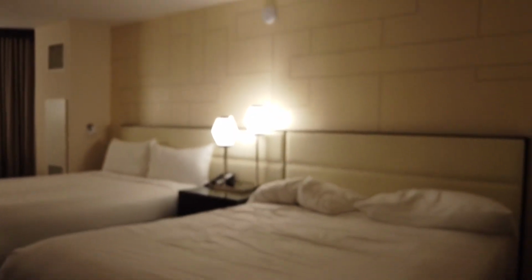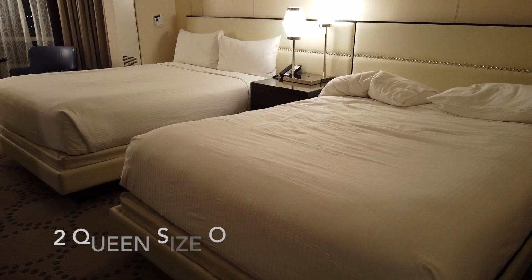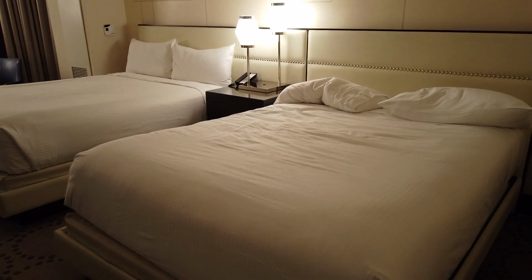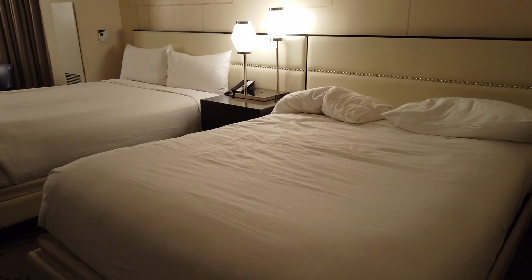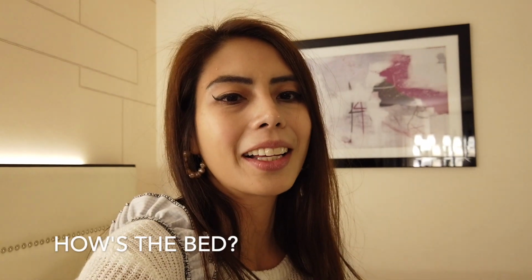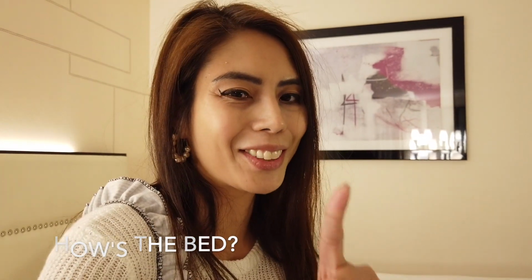And this is the bed. You can have a king size, queen size option, but they said like this is the nicer room, so I have 2 queen size beds right here. And yes, the bed is not the most comfy. I would just like to say that it's comfortable, but it's not the most comfy. But the pillow, I really love the pillows. So if you're a pillow person, this is your hotel.